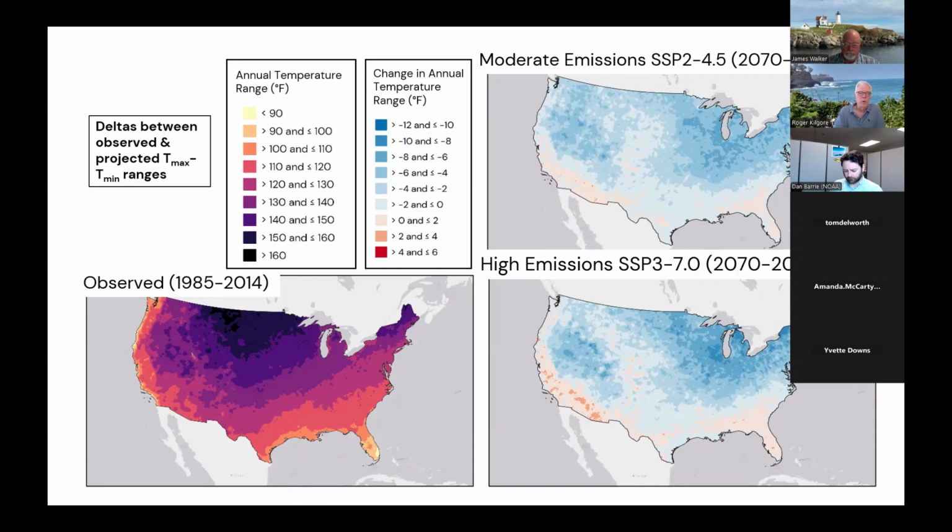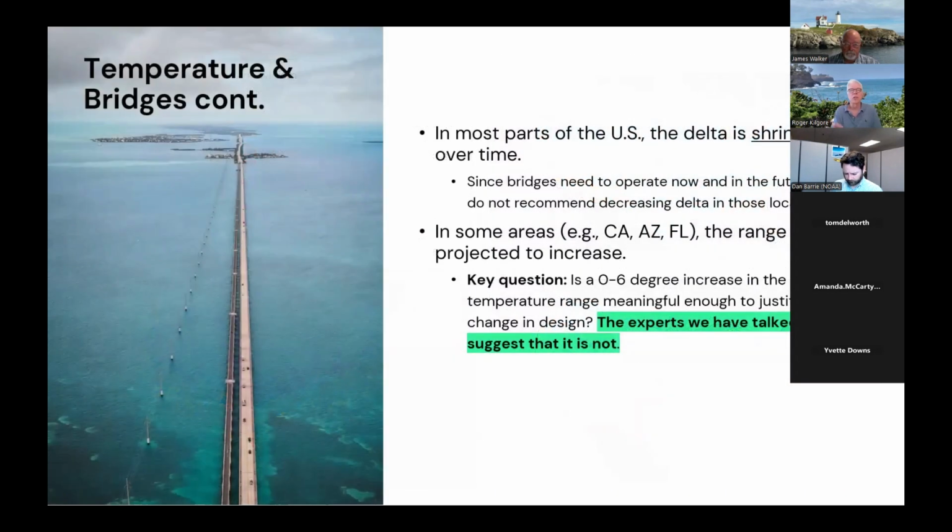So the question that we posed to some of our in-house experts and a panel of experts from the AASHTO side is, how much are these changes relevant for design today? And as you saw on the maps, in most parts of the United States, the delta between the high and the low temperatures is lowering, but we're not going to recommend lowering the design standard because those bridges still need to operate today. But then in some areas, the range is projected to increase, and the maximum increase is 6 degrees.